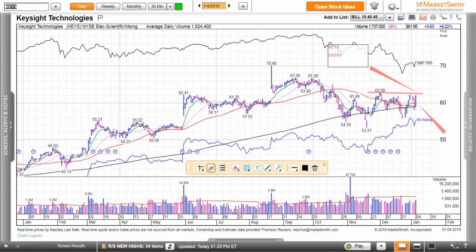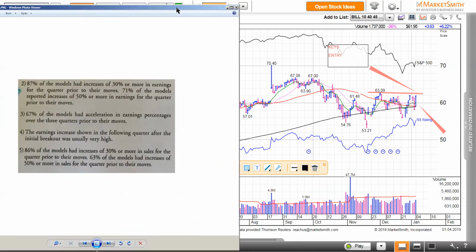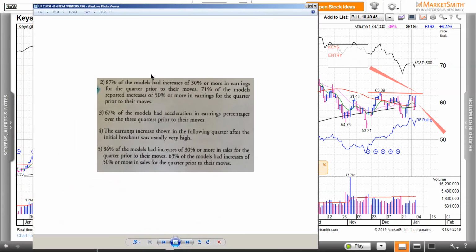Now what I'm going to do, I'm going to drag another window in here, and I want to show you something. Many of you have seen this before. This is from Bill O'Neil Research, 40 Great Stock Market Winners. These were stocks that had really good moves. 87% of these stocks, I'm not going to read this to you. Okay, I'll just let you look at this and ponder it.